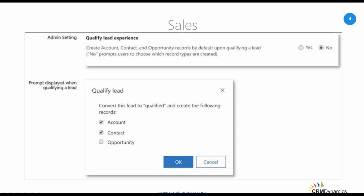From experience, there are often times where clients would use this prompt because it doesn't always work with their sales process that they need to create an opportunity and or the account contact. So it allows a little more flexibility in the configuration of the sales process. It's very neat. One thing to note is this feature is available both in the unified interface and the classic web version. So depending which one you're on, you can still have this feature available to you.